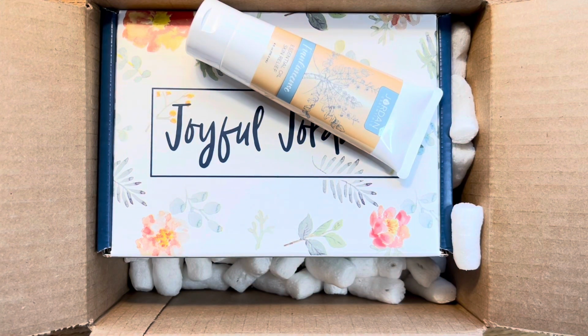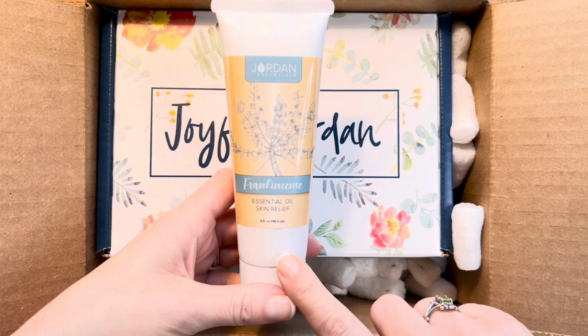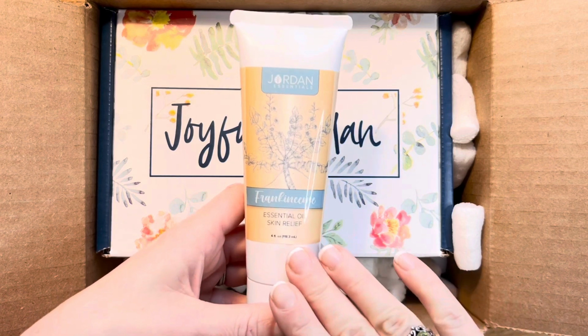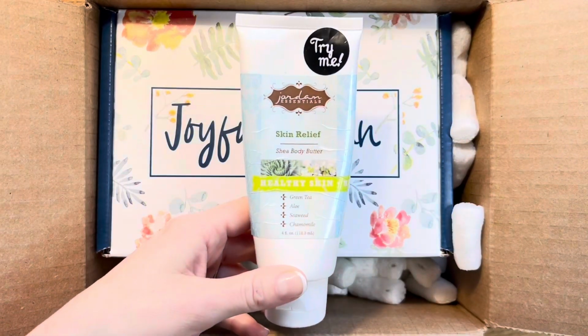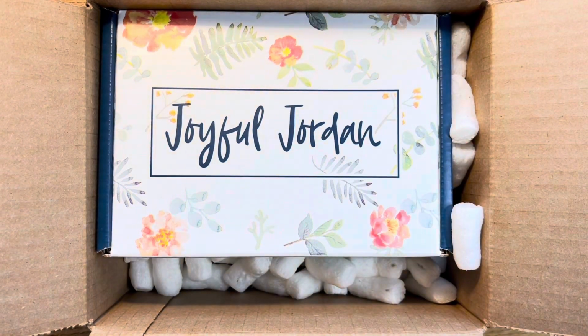We've had nail serum before in a Joyful Jordan box, but it is not in our regular catalog currently, so I'm always excited when I can restock my nail serum. And then of course, because my order was up to the $50 mark, I was able to get the customer special for March, which is the frankincense skin relief. This will be going away at the end of March, so when you're watching this in April, you'll no longer be able to get it. You can, however, always get the regular skin relief, which is in our catalog, but the one with the added frankincense was a special just for March.